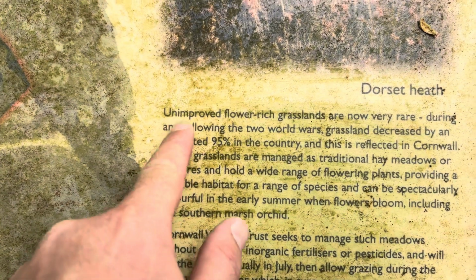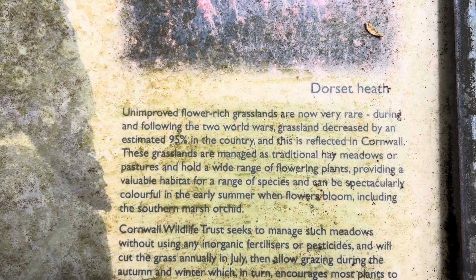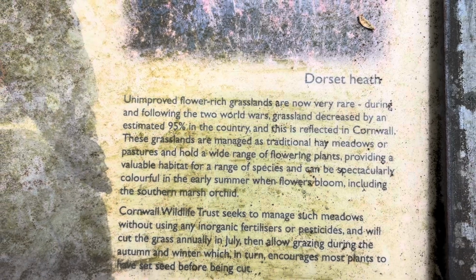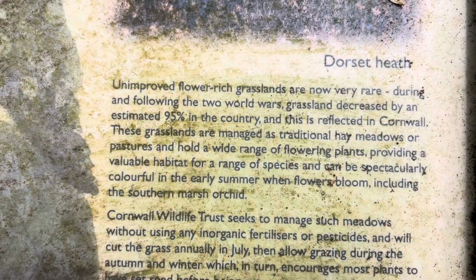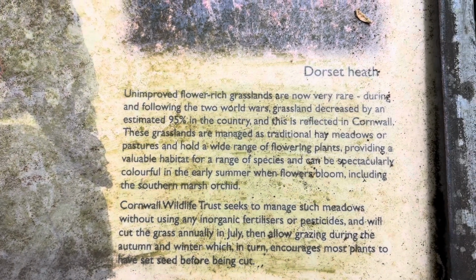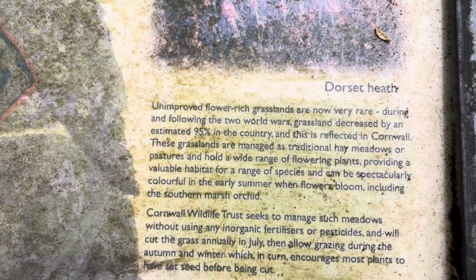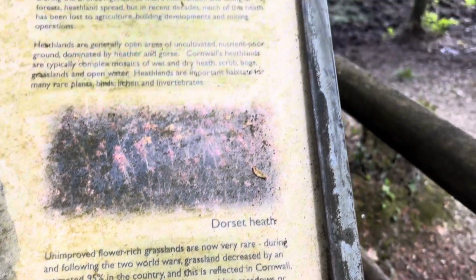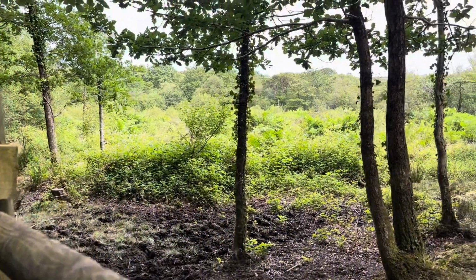Unimproved flower-rich grasslands are now very rare. During and following the two world wars, grassland decreased by an estimated 95% in the country, crikey. And this is reflected in Cornwall. These grasslands are managed as traditional hay meadows or pastures and hold a wide range of flowering plants, providing a valuable habitat for a range of species.